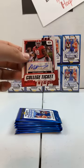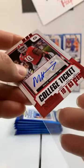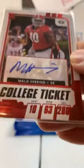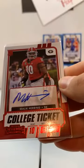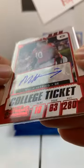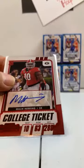Kansas City Chiefs picking up a former Georgia Bulldog defensive end. If that seat means the round, I'm not sure about that. Probably that is what that means. I'm not sure. But if so, that would be a 10th round pick. But it's an autograph.